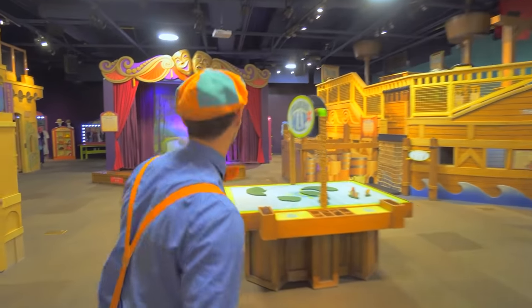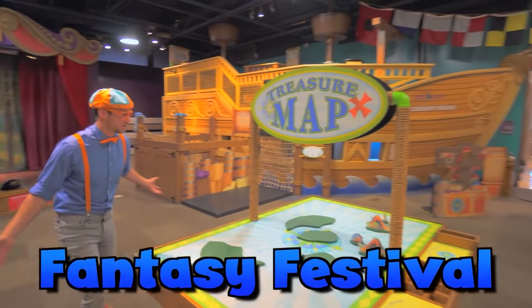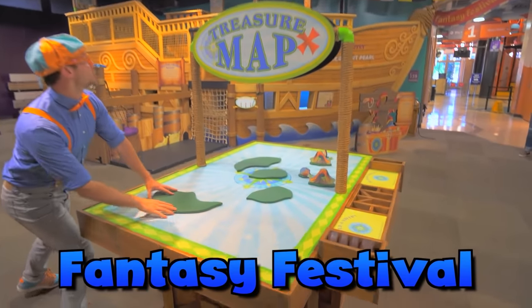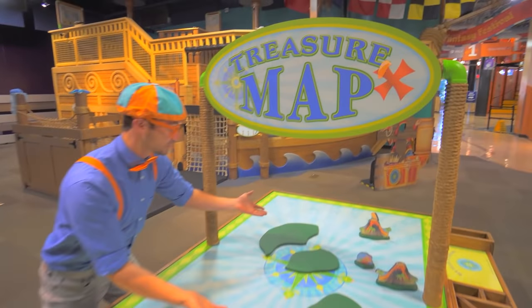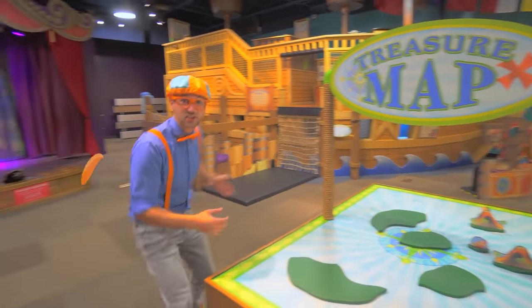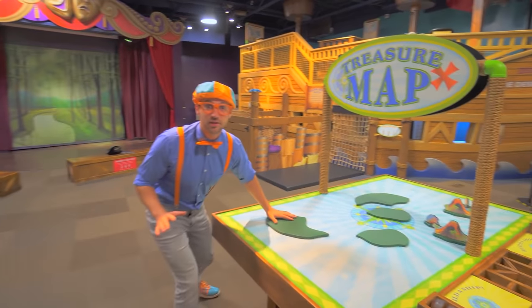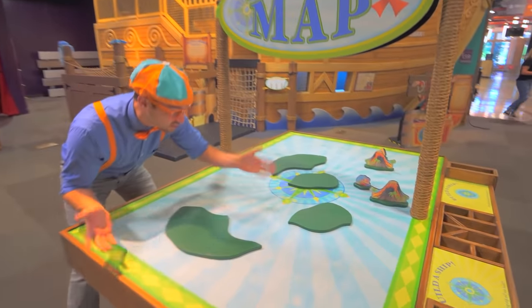Whoa, check out this place. This is Fantasy Festival. Ooh, there's a cool thing like this, which is a treasure map. And there's a pirate ship back there, a stage. This place is awesome. But first, let's find where the treasure is. Let's look at the treasure map.